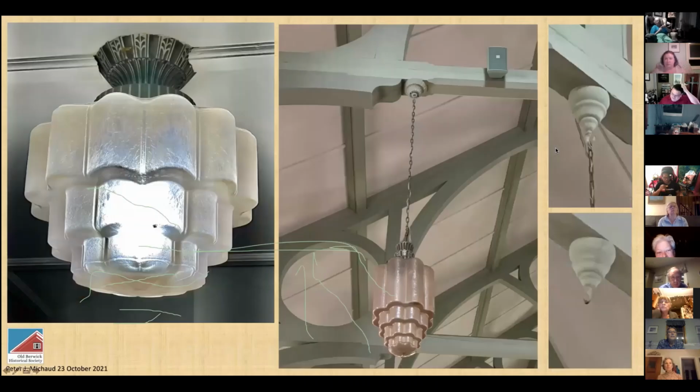And also sometime in the 20th century, either in 1907 or in a redo of the church in the 1920s, the electrical lights that are there today still, which are fantastic Art Deco lights, were added at that time. And the ones in the center of the church still hang off of the original hooks that were installed for those kerosene lanterns.